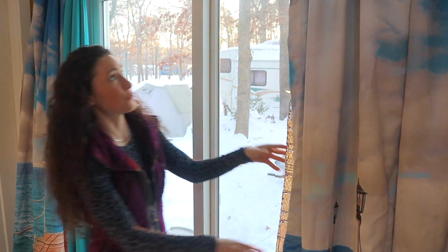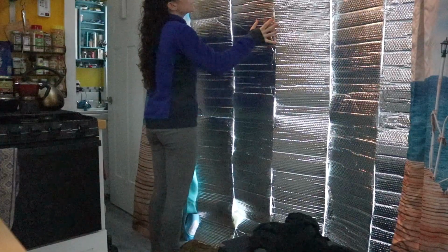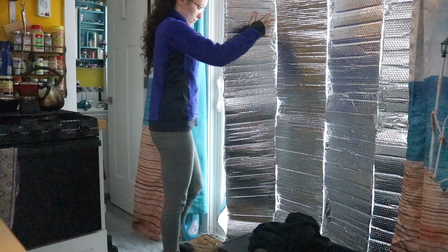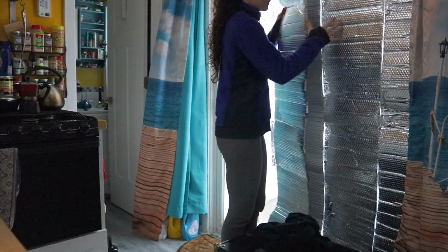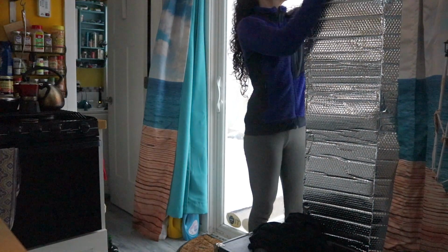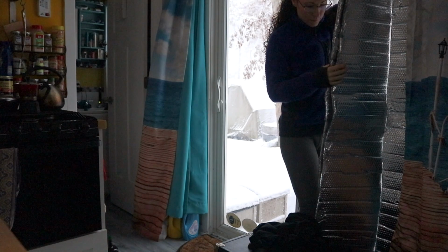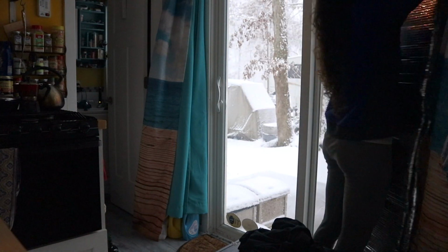So we have double curtains, and we ended up creating this kind of accordion folded Reflectex that is very helpful for keeping some of the heat in at night, especially because we use a wood stove for a portion of our heating in the winter. And when we go to sleep, we are not going to get up in the middle of the night to put wood in the wood stove. So we just kind of let the heat die down, and the more insulation that we can have on our windows, the better the tiny house retains heat.